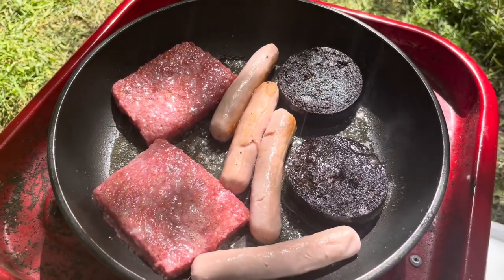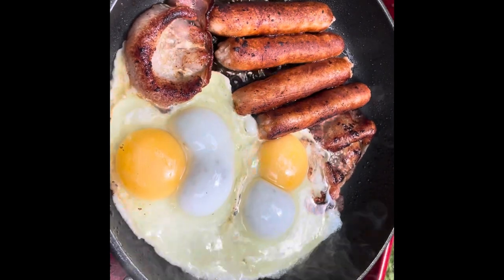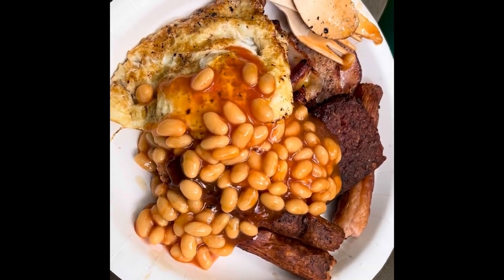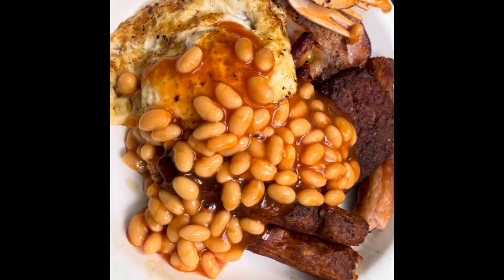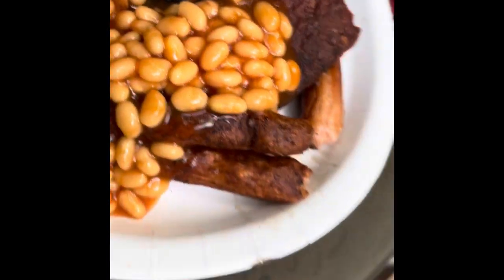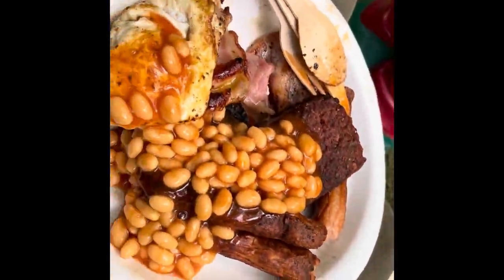Time for some breakfast. And here is the finished product. Egg, bacon, sausage, link sausage, black pudding under here. Under there somewhere is a black pudding right at the bottom. Stacked up high. And I've got my bread over there, you see it. Yummy, yummy, yummy.